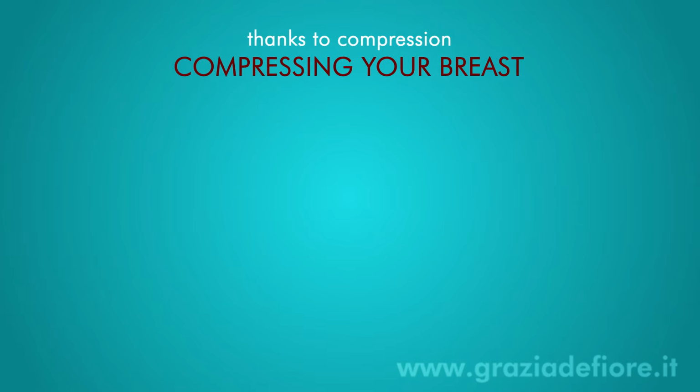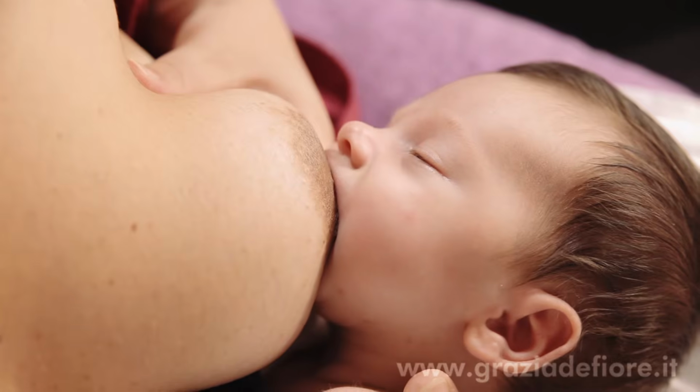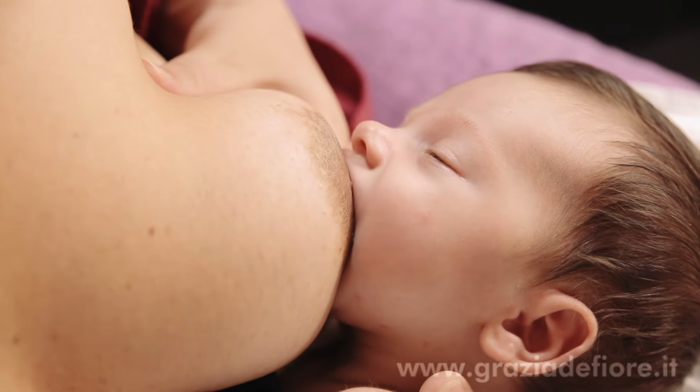Thanks to compression, you will produce more milk for your baby and continue to do so during future feeds. Keep your fingers away from your areola. Squeeze your breast for 5 to 10 seconds.